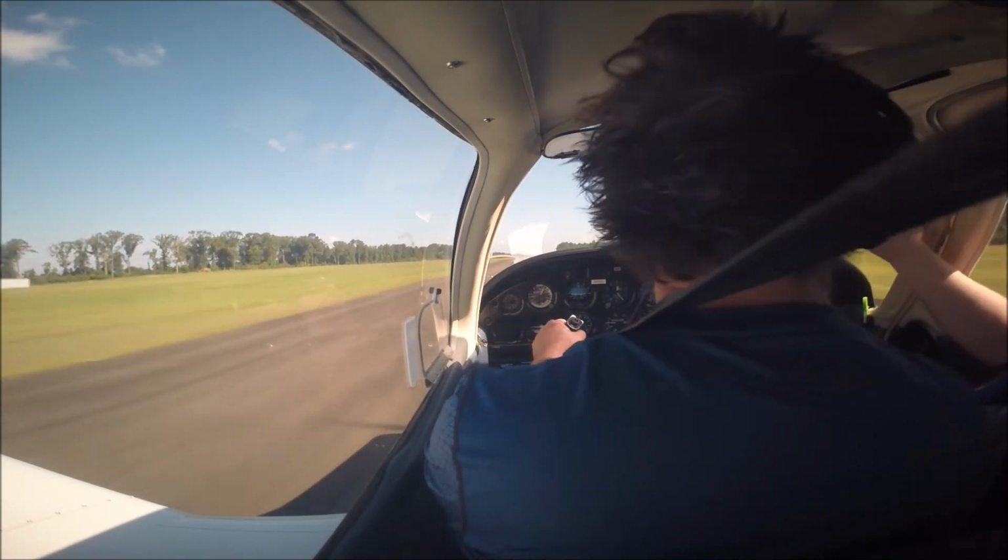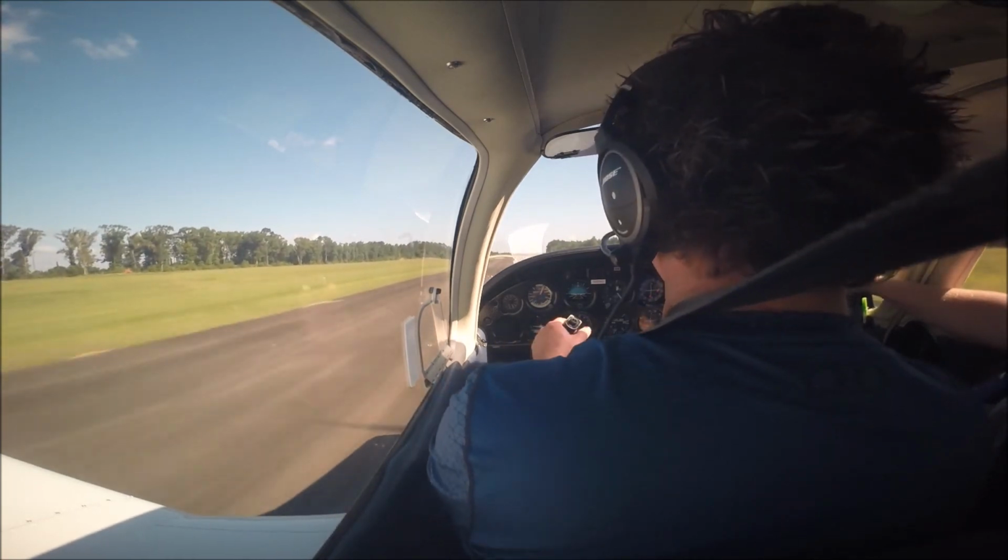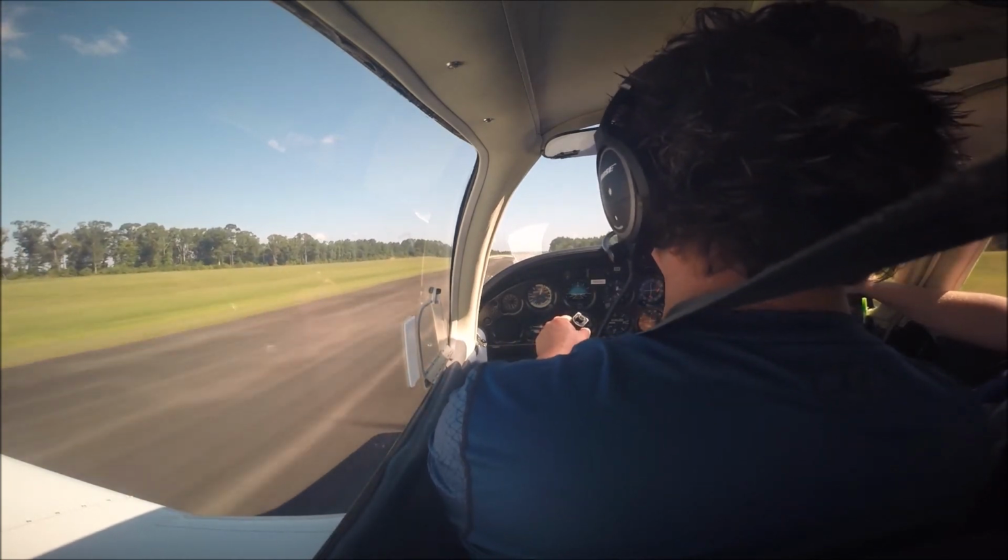There's your windsock. Yep. Right over the tree. Can't believe we didn't see that. All right. So.